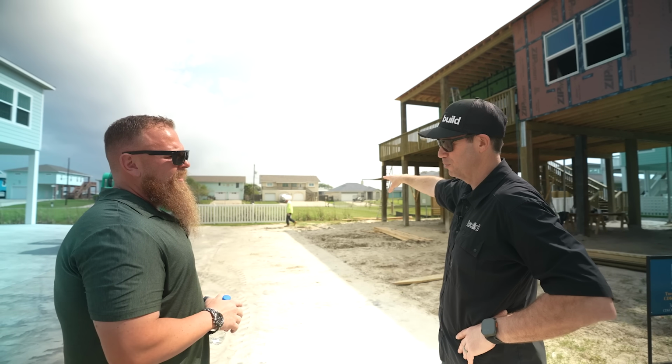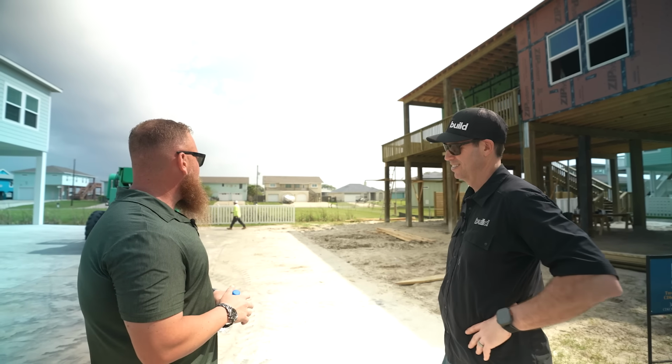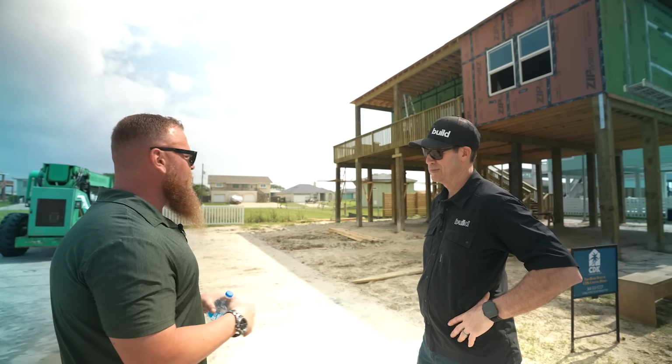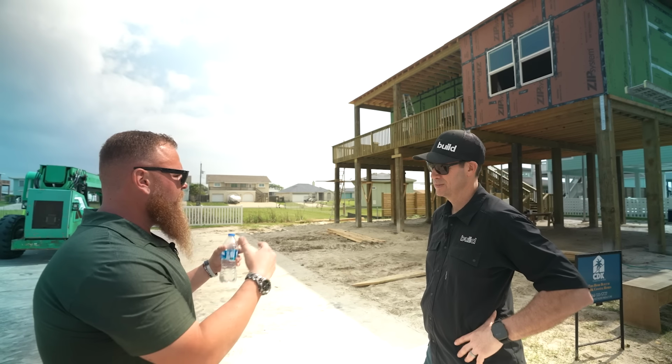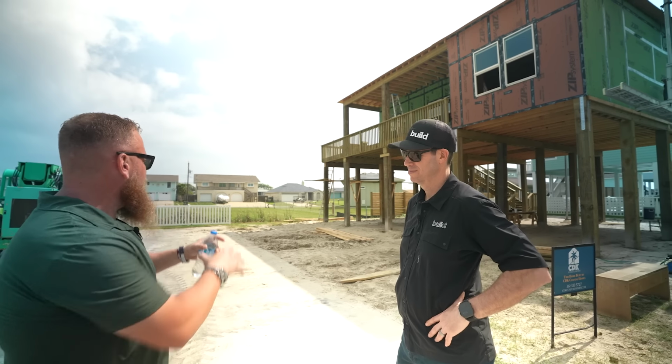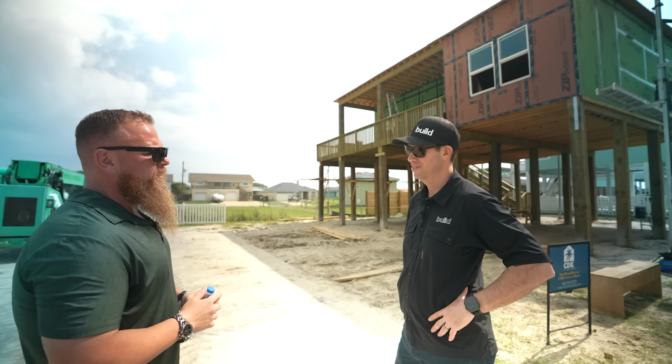Those were not built 12 feet high, were they? They were not, no. As time changes, floodplains change, and lessons are learned. So it's fresh engineering and fresh data on this development. We're 12 feet high and kind of towering over everybody around here. Yeah, I can see that.